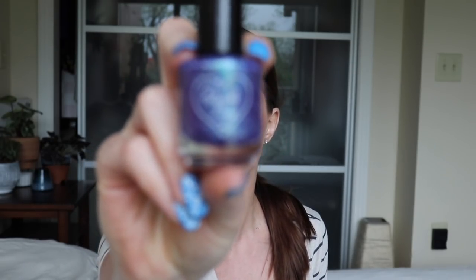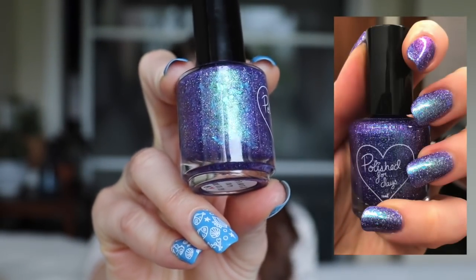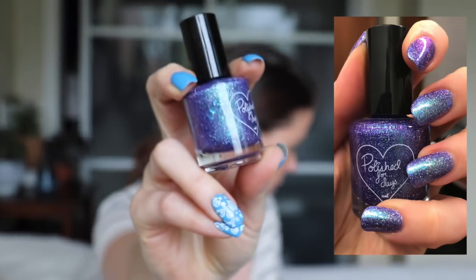So here are the ones that I picked up from March. Again, this is a Polish for Days. This is called The Land of Oz. And I know a lot of people have been featuring this lately. I think this was a really popular one in last month's box. It's a beautiful, so I almost didn't get this because of the one that I got in the For Love of Polish box, but I ended up getting it just because I couldn't stop myself.